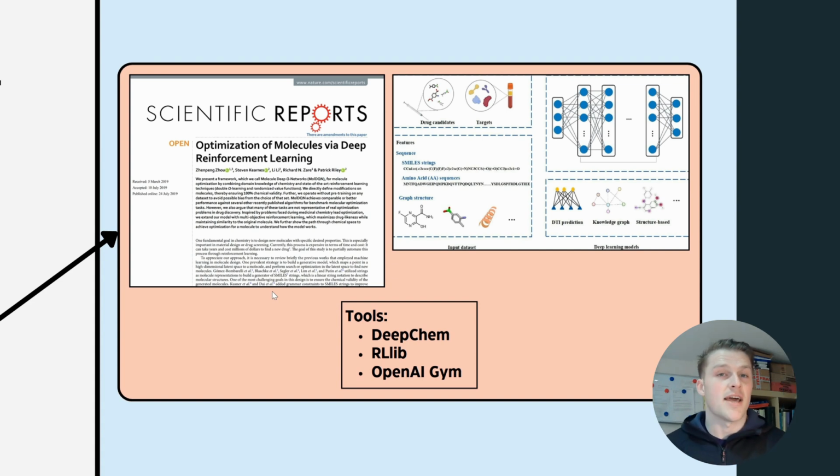Deep Q networks can help by learning how to tweak molecules step by step. The reinforcement agent starts with a base molecule and makes small changes like adding or removing atoms or chemical groups. And then after each change, the molecule is tested virtually to see how good it is. Does it bind better? Is it more soluble, less toxic? The agent gets a reward if the change helps, and a penalty if it makes things worse. Over time, the DQN figures out which changes tend to improve the molecule and learns how to build better drug candidates without needing to physically make and test each one in a lab.